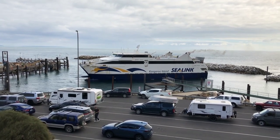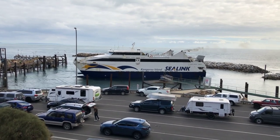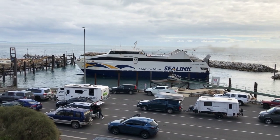We then see the ferry pilot go through all the tricky maneuvers to dock the ferry in the correct spot to be able to disembark the cars and then load on all these cars that are waiting here.